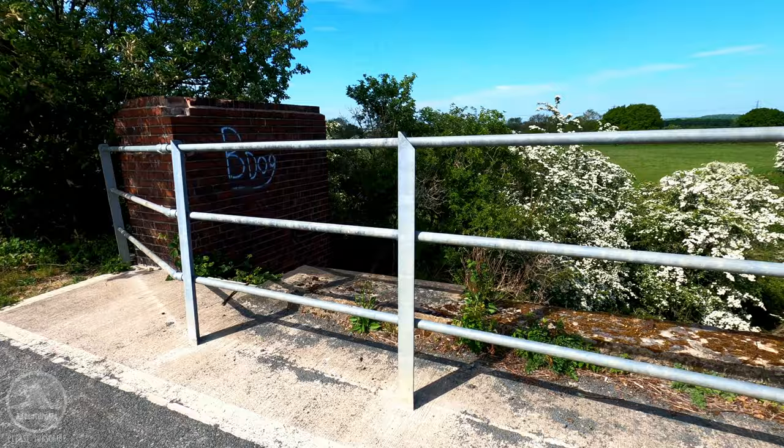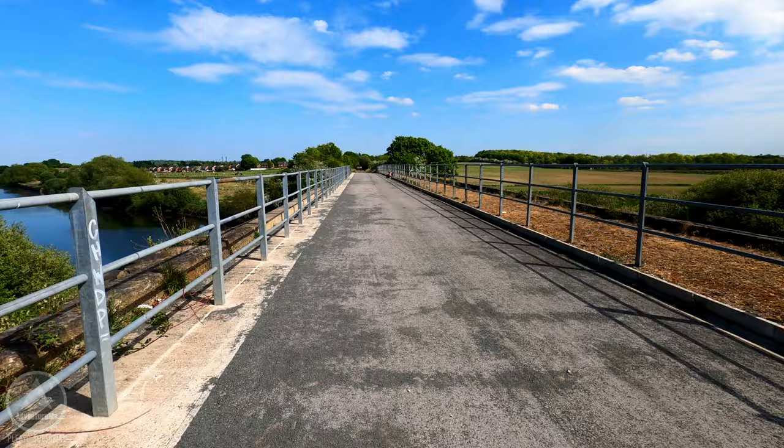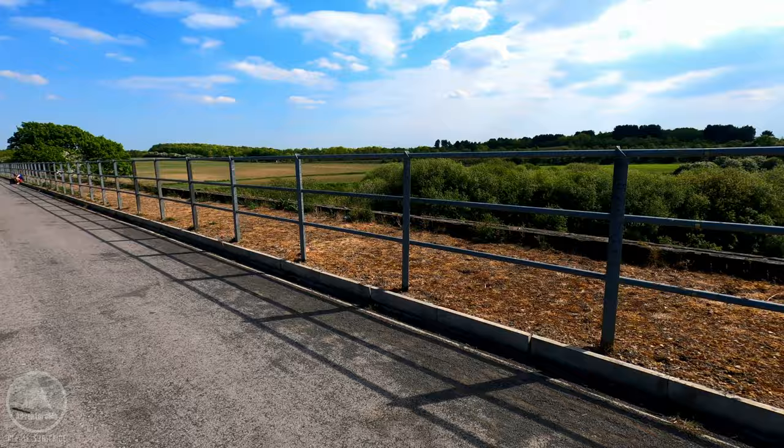But it's starting to look really nice up here. I've picked the perfect day for it as well. I was expecting it to be a bit miserable today, but definitely isn't. Look how nice that is.